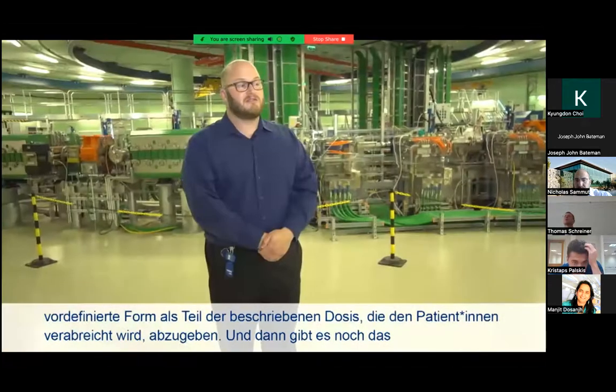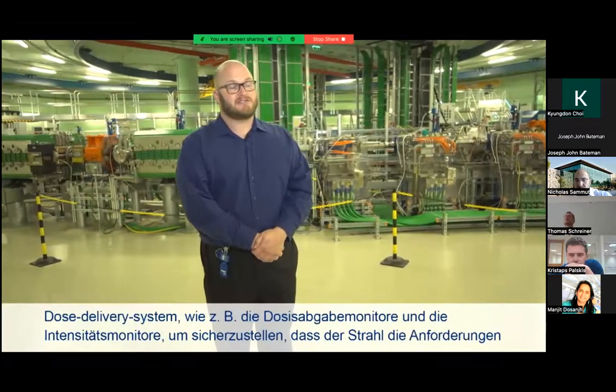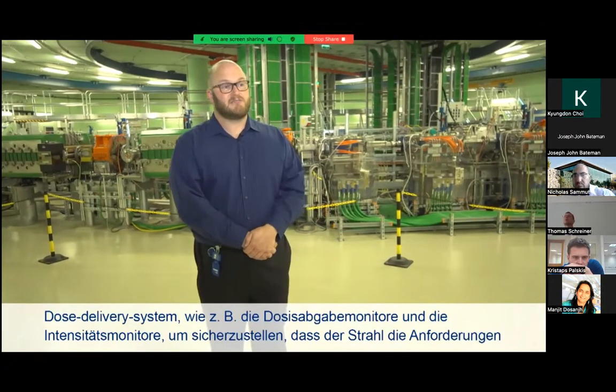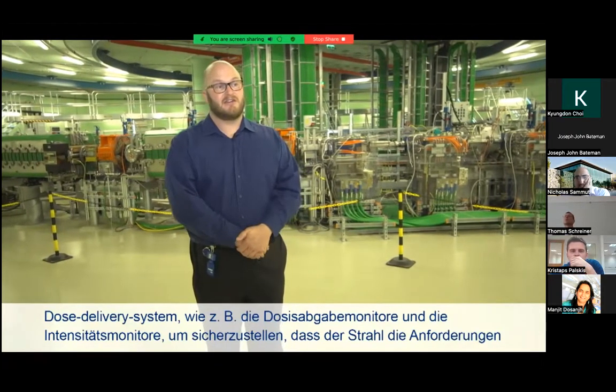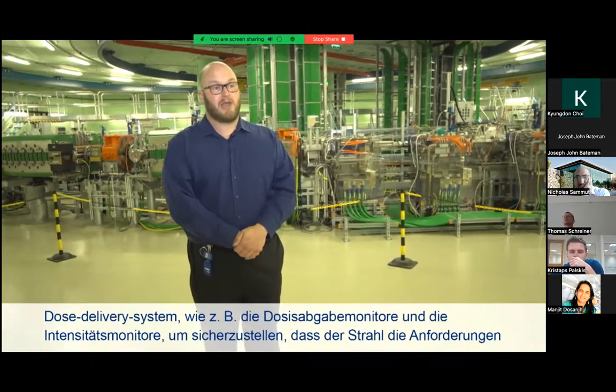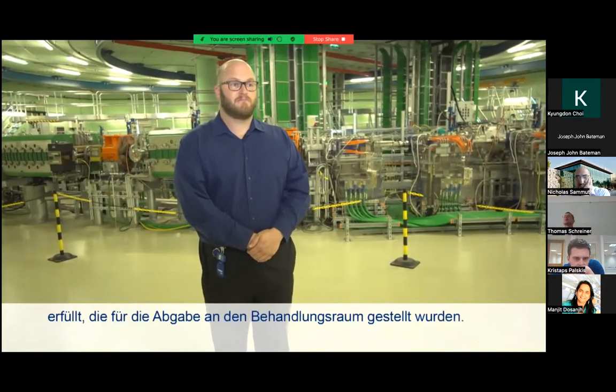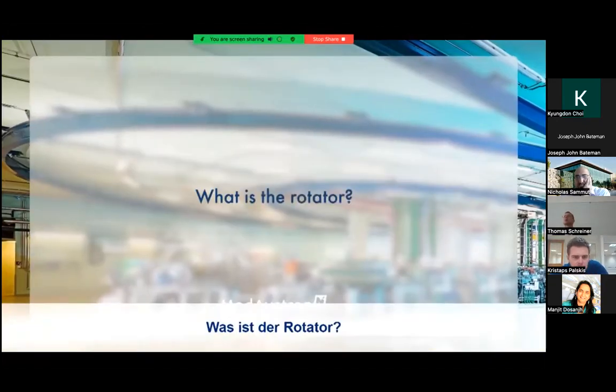The scanning magnet is then used to deliver that energy slice over a predefined shape that is part of the prescribed dose that's being delivered to the patient. And then you also have, as the final checks, the dose delivery system, like the dose delivery monitors and the intensity monitors, to make sure that the beam meets the requirements that are being requested for delivery to the treatment room.